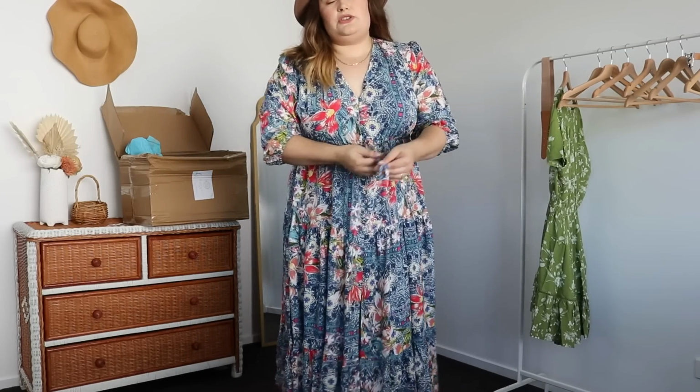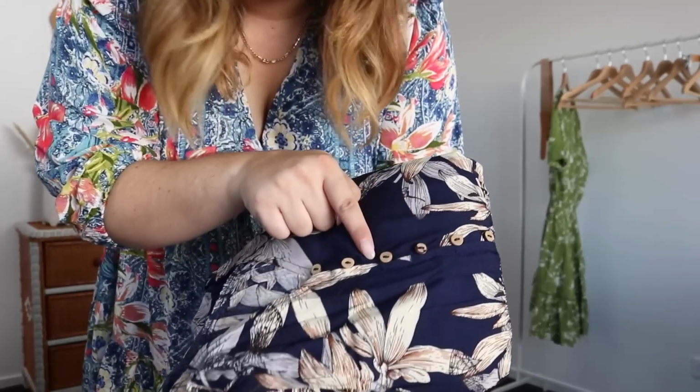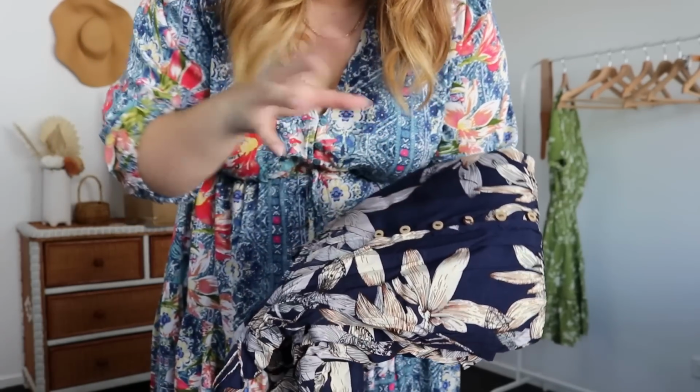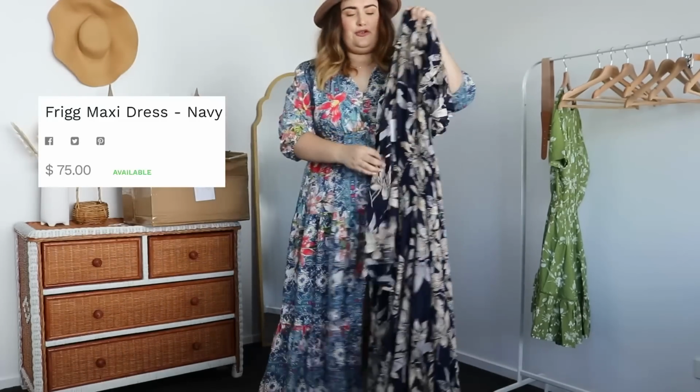So with this dress, we do have the tie waist belt, which is functional, so you can have this looser if you wanted to. This would be the perfect dress for pregnancy and then transitioning into breastfeeding as well, because you do have that flexibility around the waist and then the functional buttons. Before I even undo it, have a look at how gorgeous these little faux wooden buttons are. They go so nicely with the floral print on this.